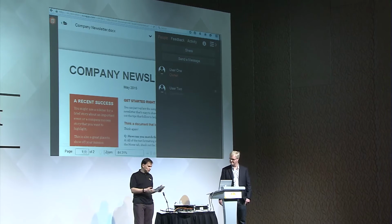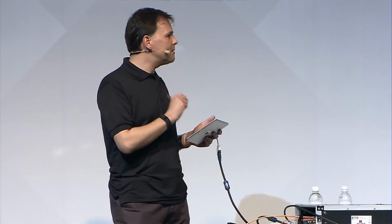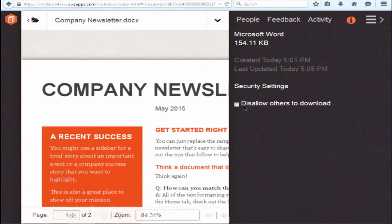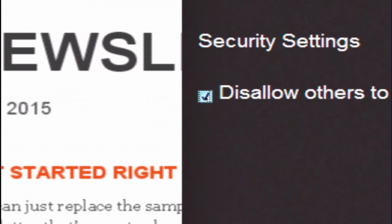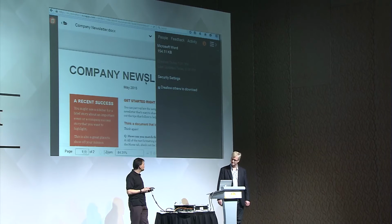One other thing I did actually want to show you, though. That's another security feature, which is really nice. You also have the ability to disallow people to download documents. So you can actually come in and say, you know what? I want somebody to review this document, but I do not want them necessarily to have access to be able to actually go into that document and download a local copy for themselves. And of course, that can be incredibly useful if you're concerned about making sure that documents are securely stored.